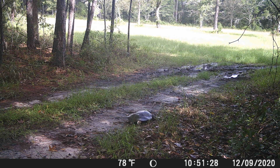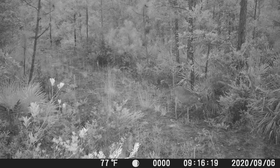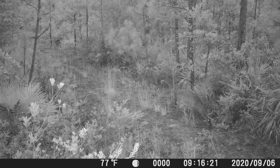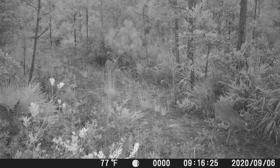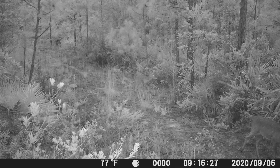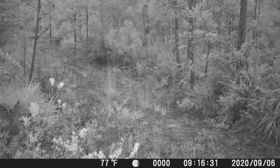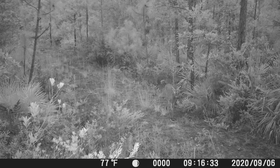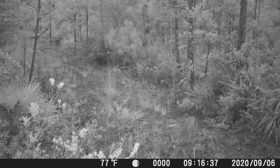That's a different start for my videos for sure. Big softshell crossing through the culvert. And now we're off to the north line. This is one of the cameras I put high in the trees looking down. Big buck walking through there, big 6-point, followed by another smaller buck. I don't think that time's right. I think that was late in the evening.